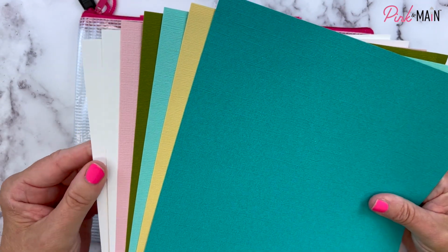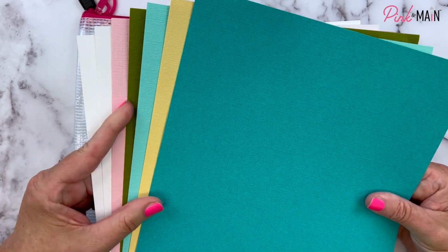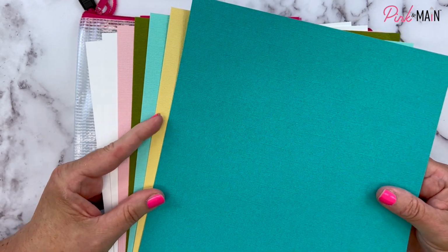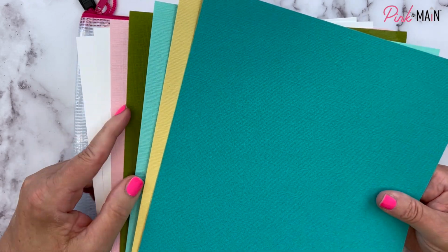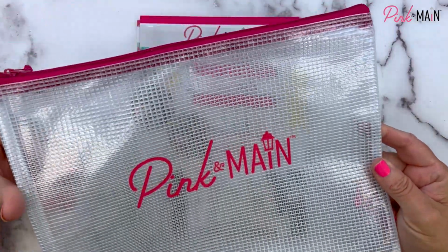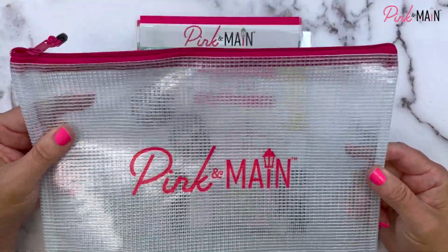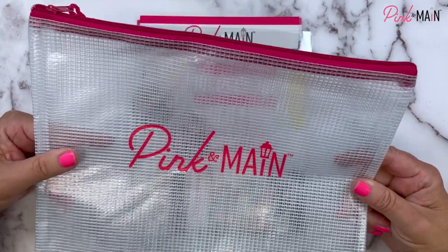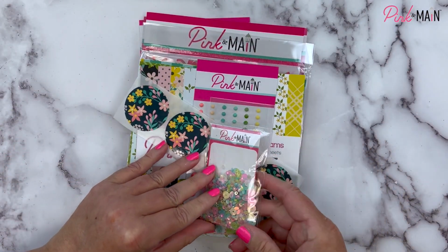You're going to get your 2 sheets of 110-pound ice rink white cardstock, and we've got 5 sheets of colored cardstock. So we have 2 beautiful teals, one dark and one light. We have a buttery yellow, a really lovely deep green, and a pale pink. As always, you get your handy dandy project bag. This is a zippered mesh bag. Nice to keep lots of your kit contents together. Maybe you travel and craft on the go. That's perfect for that as well. And here's all the goodies that are inside your bag.